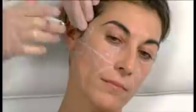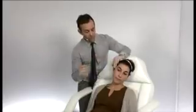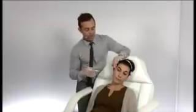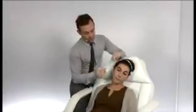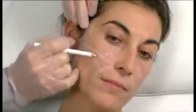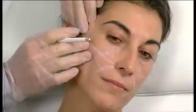And I will use a fanning technique using cannulas. You can also use needles, but because I feel that there's less hematomas with cannulas, I prefer them. But of course, if you feel more comfortable, you can use needles as well. With a cannula, I will make fans, and with every fan, I can make little steps of lifting.